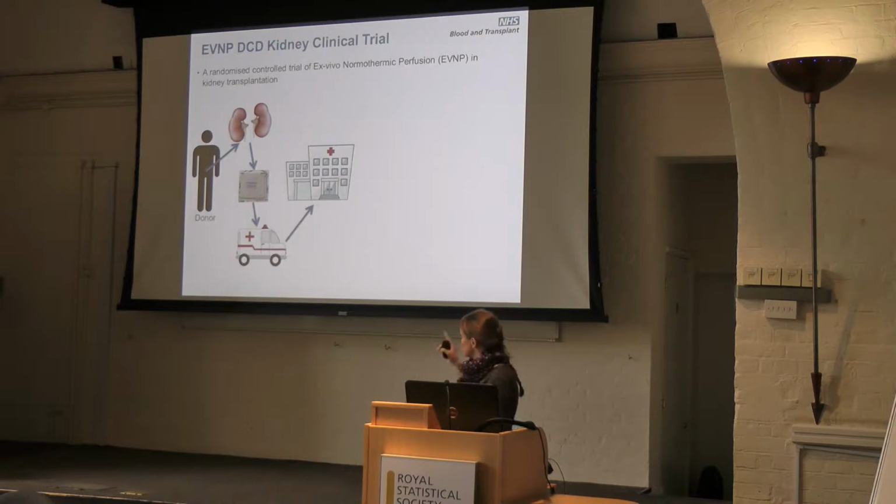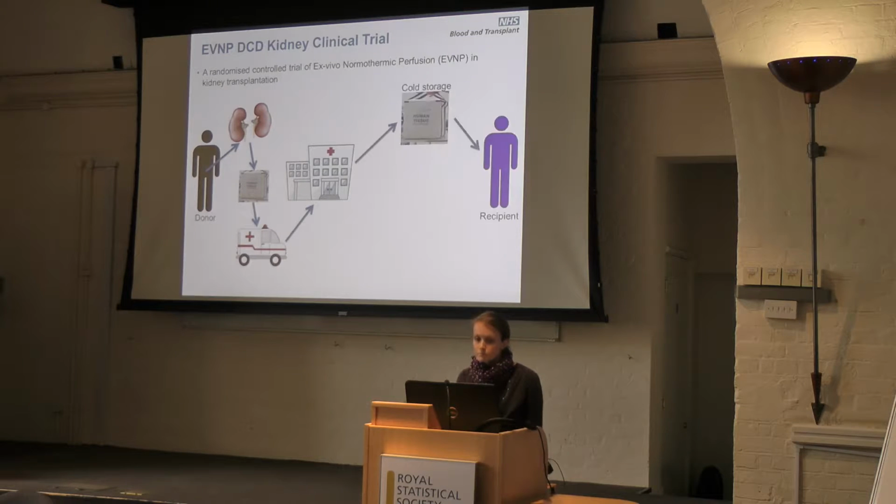I've got a diagram here to explain what happens. You have your deceased donor, who donates their kidneys. The kidneys get packaged up in ice, and once they've been allocated to a recipient, they get shipped off to the recipient hospital. What currently happens is the kidneys stay in that cold box of ice until they're ready to be transplanted into the recipient.